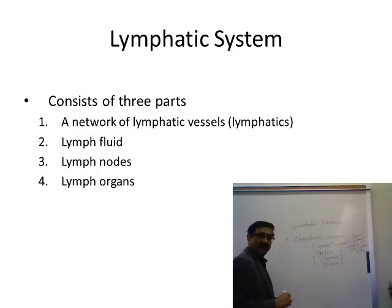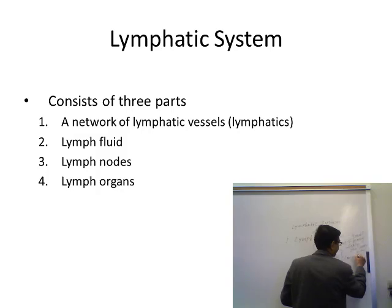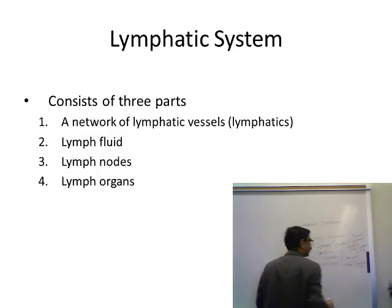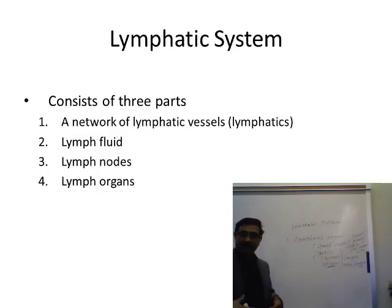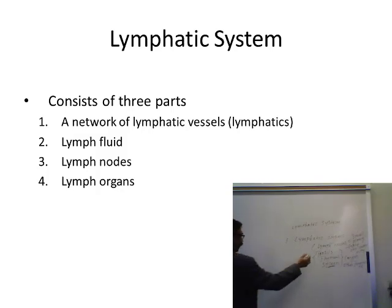These three lymphatic organs are larger or bigger in size, and they have other functions too. For example, you know that the spleen provides immunity, but the spleen is also a site for red blood cell destruction. You know that, right? Liver and spleen are called the graveyards for the red blood cells. They have other functions, these three. So those are the lymphatic organs.